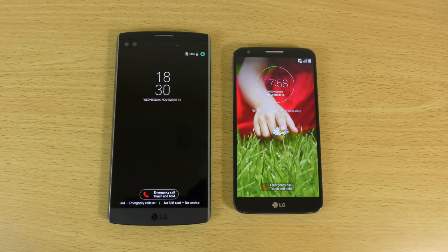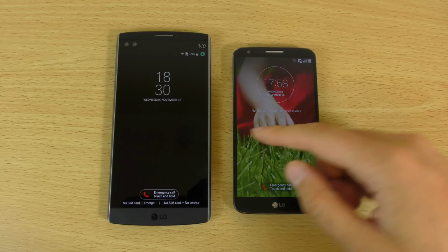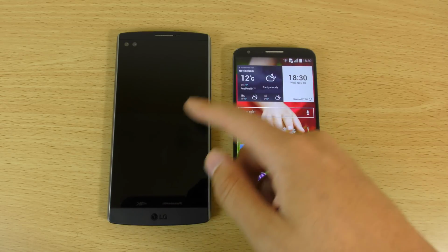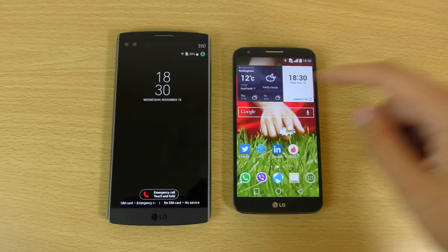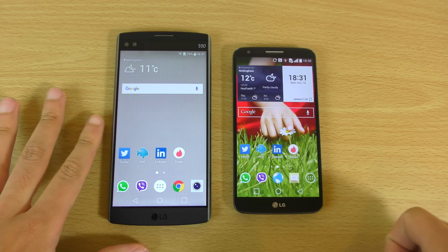Wow. So actually, I didn't see which one was quicker then. I think maybe the V10 came up first. We did get some sort of finishing boot thing here on the right, but you see how fast it boots up even today. And I thought the V10 booted up fast.